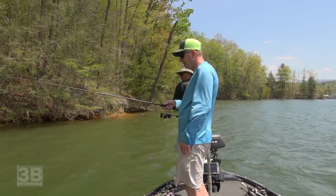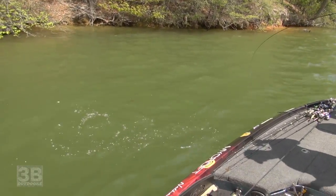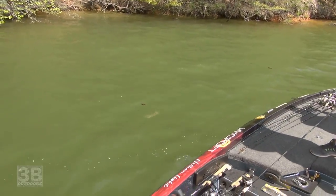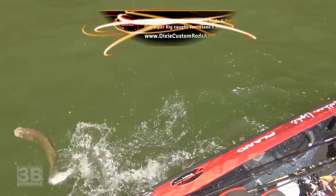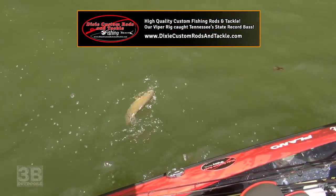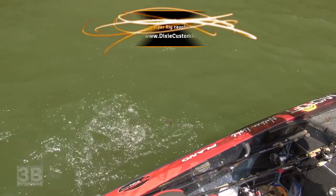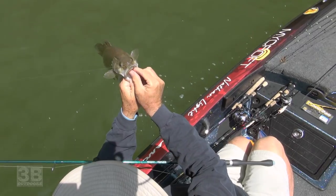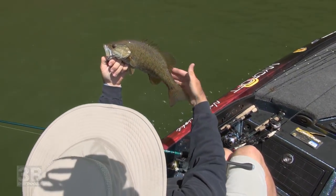Another big one? Oh, no. Oh, it's a good one. Ain't nothing like yours, but he's a good one. You need help, he's gonna get it. No. Good. Oh, man, he's acrobatic. He's putting on a show, ain't he? Oh, that's a fat daddy. That's a little fat one. Oh, thank you, buddy.